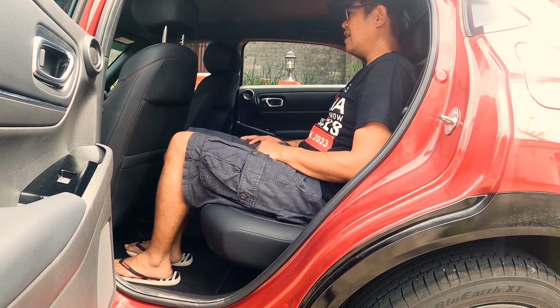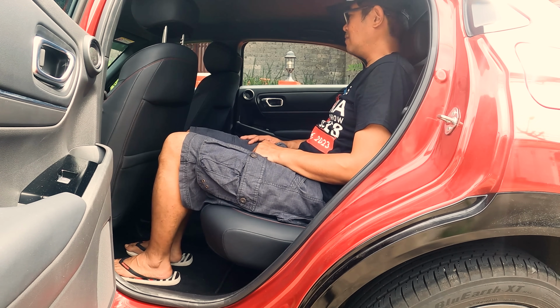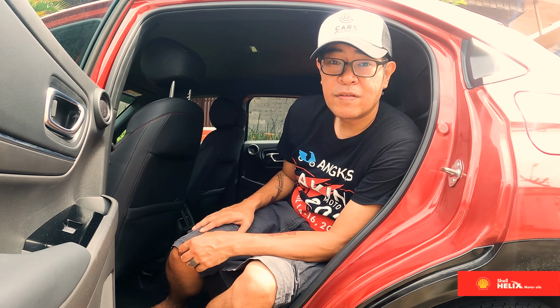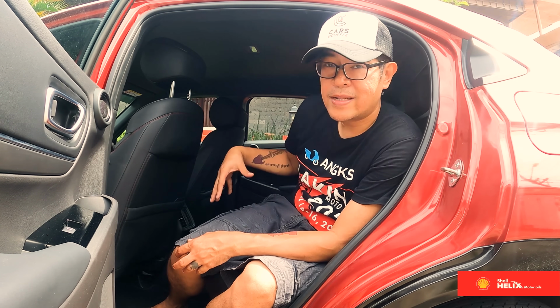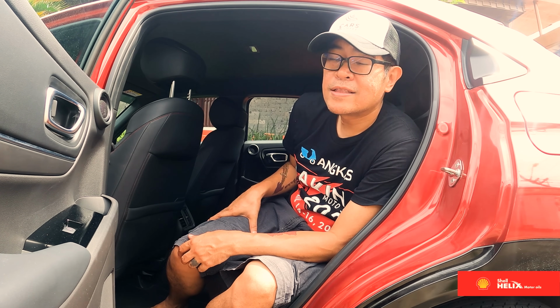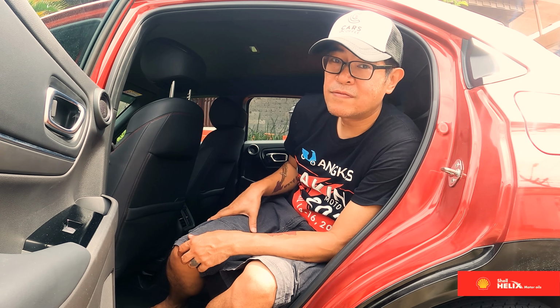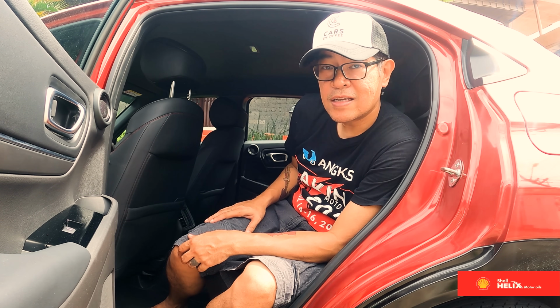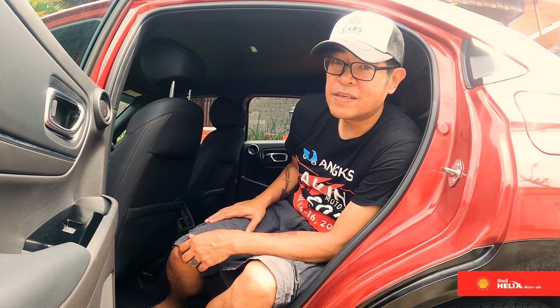So if I can fit here, smaller people can definitely fit here even more. I mean, this is for comfort riding for the family. You can fit a lot of people here. There's so much space, so much room. It's not going to be ideal for bringing a lot of luggage if you have people already at the back seat. But kung kayong dalawa lang and you gotta haul a lot of stuff, you can still put the seat forward. So if you're looking for whole family plus luggage na marami, that's gonna be a different type of vehicle.